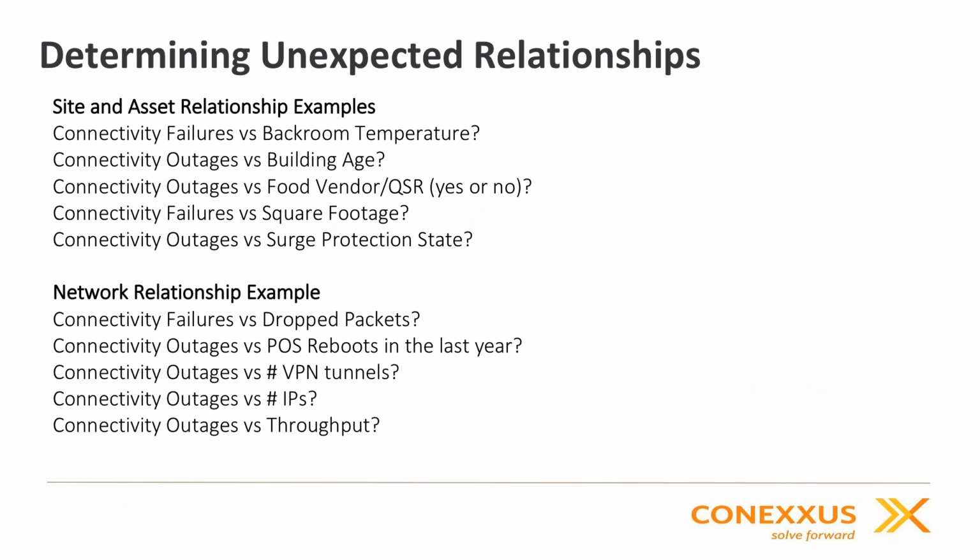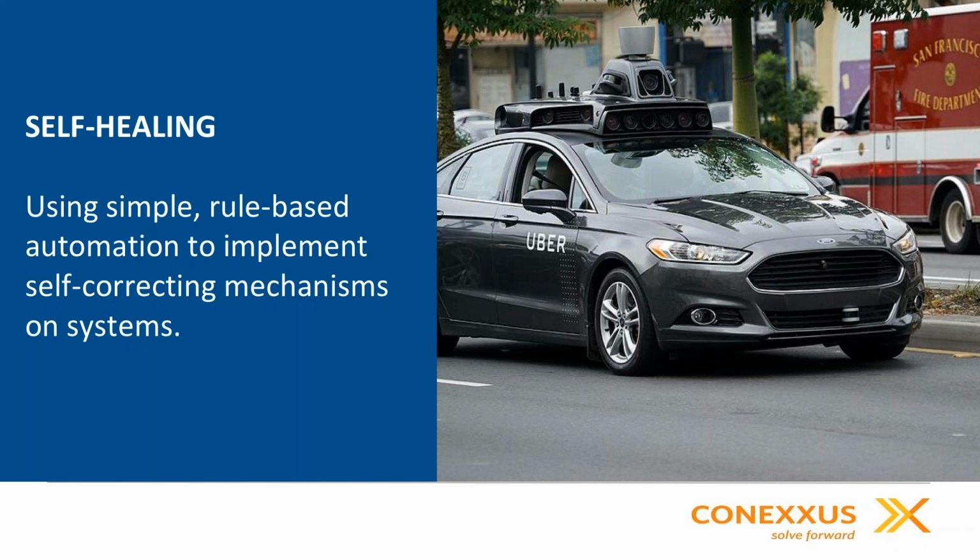And so here are those unexpected relationships: connectivity failures versus backroom temperature, outages versus building age, outages versus food vendor, failures versus square footage, outages versus whether there's surge protection at the site. And then there's, of course, a variety of very granular things that can be measured related to the network performance.